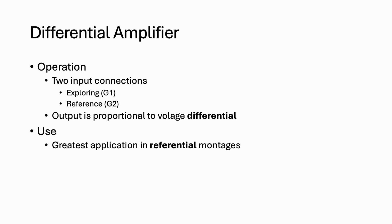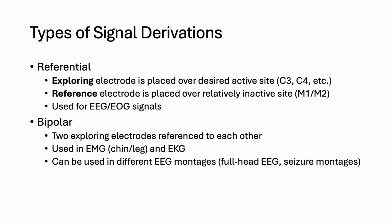Anyways, without that reference and a steady line, the waves could travel further up and down across the screen, and then they'd be unreadable. We just discussed referential montages or derivations. Remember, a derivation is a set of two electrodes that make a signal, and a montage is a collection of derivations. A referential derivation or montage is when we have the exploring and reference electrodes, and we just really get the signals coming from the exploring electrode.